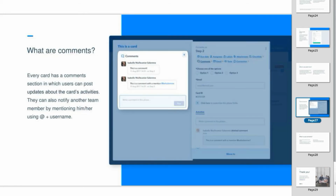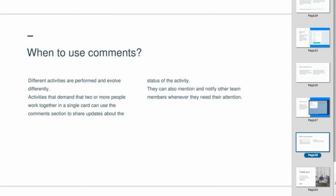The last feature we're going to comment on is actually a section of the card. Every card has a comment section in which users can post updates about the card's activities. They can also notify another team member by mentioning him or her using @ plus their username. Comments are especially useful for tasks or cards that have 2 or more people working in it.